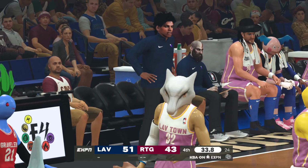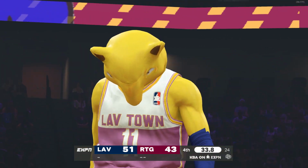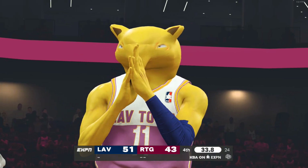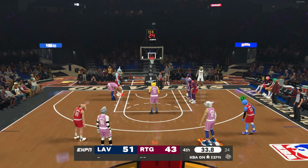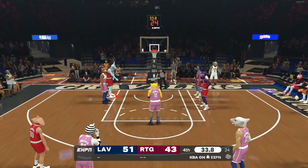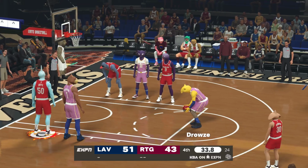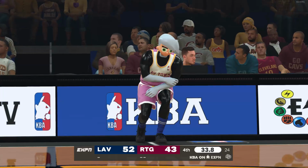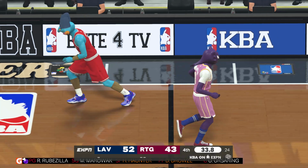At the line for the Mavericks, number 11, taking 3 shots. He makes the first of 3, and that will put them up by 9. Both teams deciding to change it up.